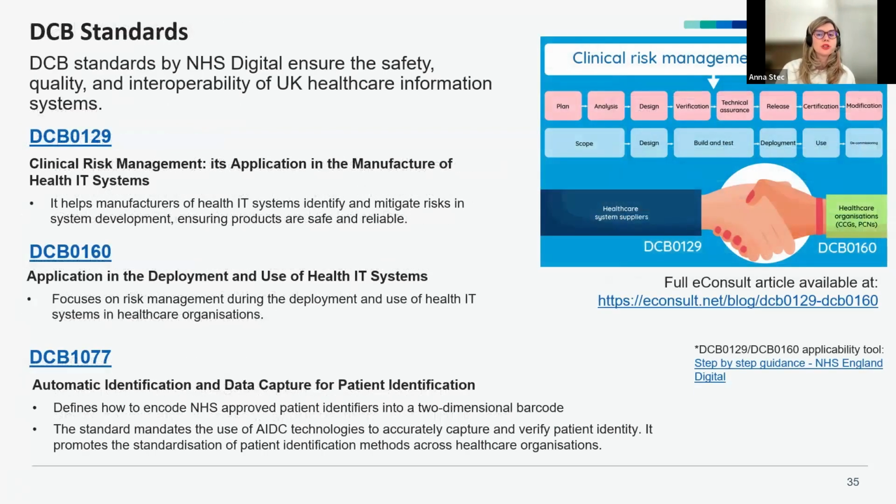I would like to take this opportunity, because it's the first time in a long time that we are engaging with suppliers and solution providers, to talk about DCB standards. These DCB standards sit within the wider digital clinical safety strategy within the IT program, and our program is more about patient safety. But they are relevant, and I feel like they're not fully understood or not always used. So I would like to first give a very quick overview. DCB standards have been developed by NHS Digital a few years ago, and they ensure the safety, quality, and interoperability of healthcare information systems used in the UK.